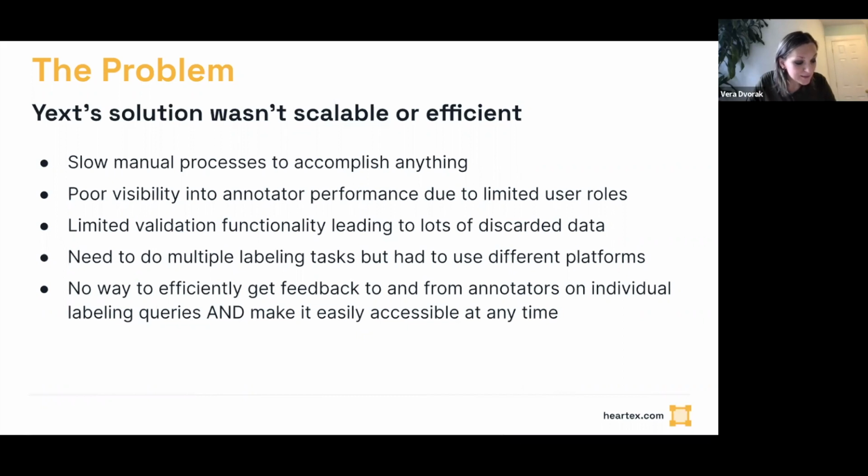The tool that we had also had no way to really compare labels for the same query. So this validation functionality was super limited. Basically, the only way to compare and to get some quality metrics was to let everything be labeled by at least two people, then export the data, and then look at all those queries that had different labels where the annotators didn't agree and discard those. And on average, we lost around 40% of data that way.